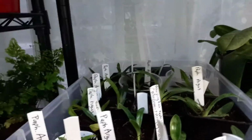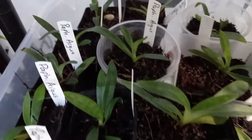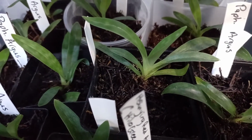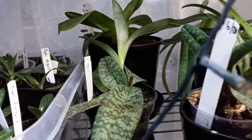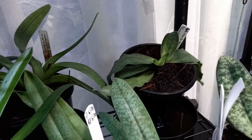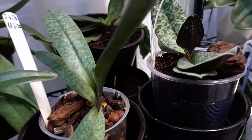So this container here is my Path Argus and some other ones that were deflasked. So it's been over a year since I deflasked those, and yes, although they grow, that's about my biggest one there. They are slow growing. So, and here on this shelf we have some of my other mottled leaf paths. I've taken a lot of the more green leaf paths inside that can handle the cold, because now inside my house I have a heat pump, so I can cool my house to the temperature I want. And just because I've got one of those this year, it's been a really cold, wet summer so far.